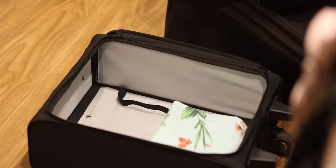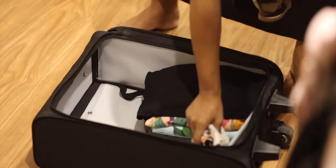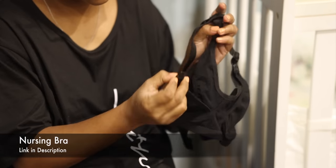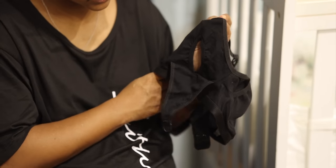I'm packing my hospital bag tonight. Here are some items I thought I would need during my stay. Nursing bra. I haven't used it as much during my stay at the hospital, but I'm using it now and it was a good buy considering the ease to open part of it to feed your baby.